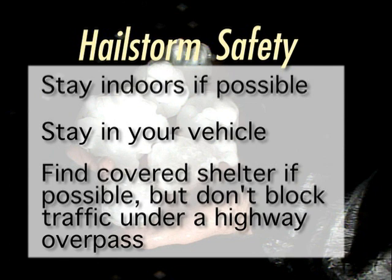Find covered shelter if possible, but don't block traffic under a highway overpass, because there may be other cars or emergency vehicles that are trying to get through to help others in the case of a significant hailstorm or a tornado.